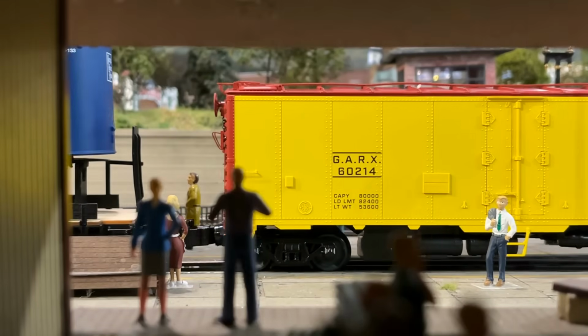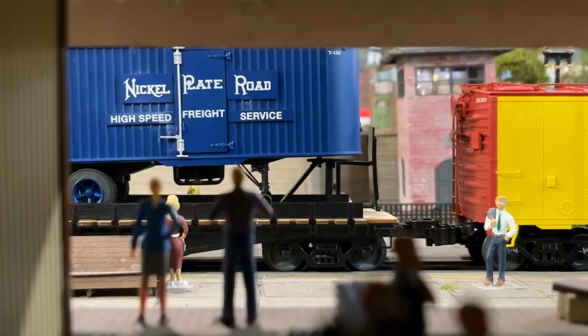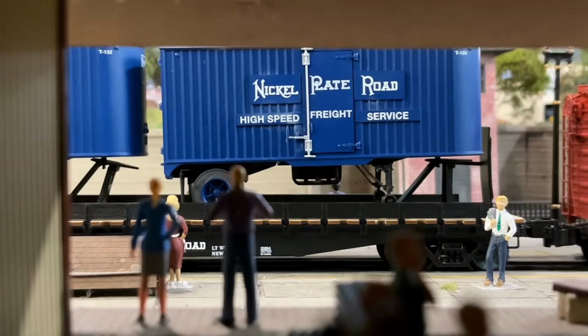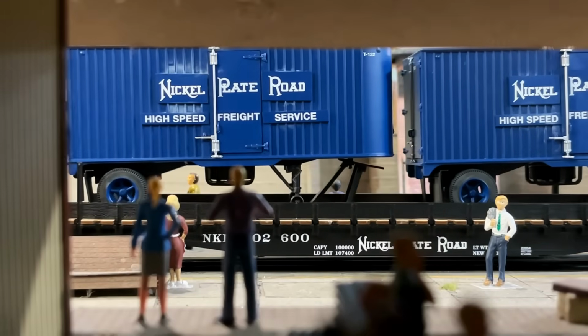But great deal on a great set, and thank you to the boys at Train World for hooking me up with a great price. And this was on sale. It's on sale now. There's 2 more there. Grab them before they're gone.